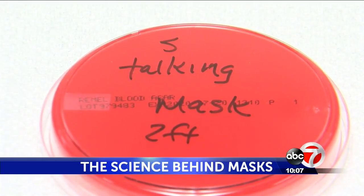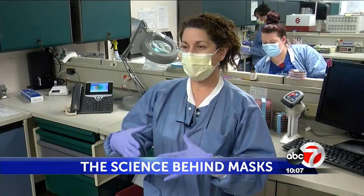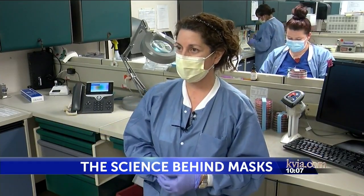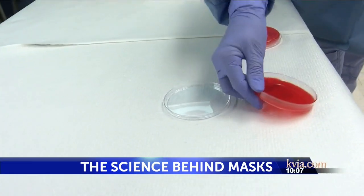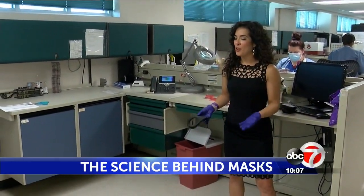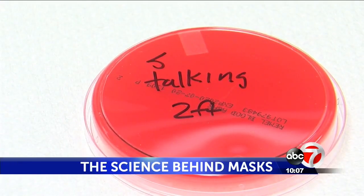Placing petri dishes 2 and 6 feet away. So the 2 feet is what we would normally have been close to without this pandemic that we're going through. And then the 6 feet is because that's what they're saying, we should be far apart so as not to get infected with aerosols or droplets.